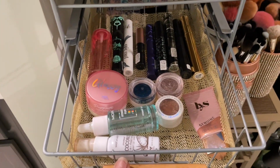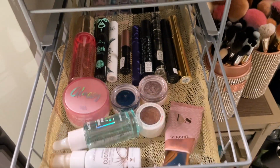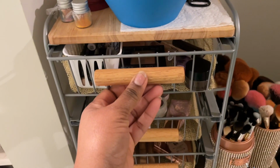And then this is that second drawer. Not much has changed except for I just added this. And then here's what the top drawer looks like with the new smaller palettes added into it.